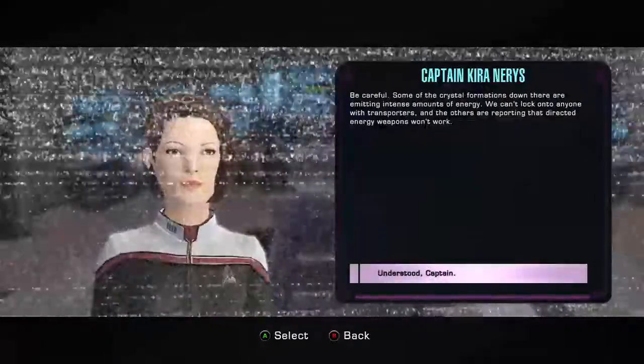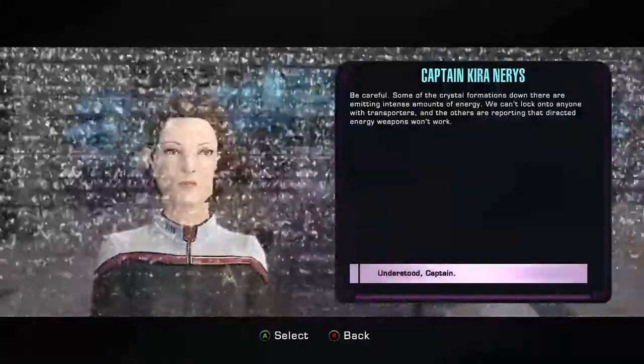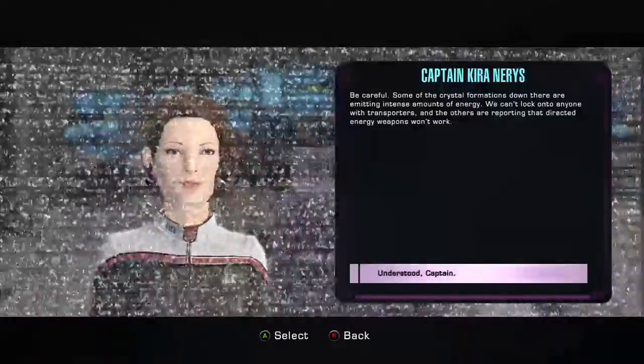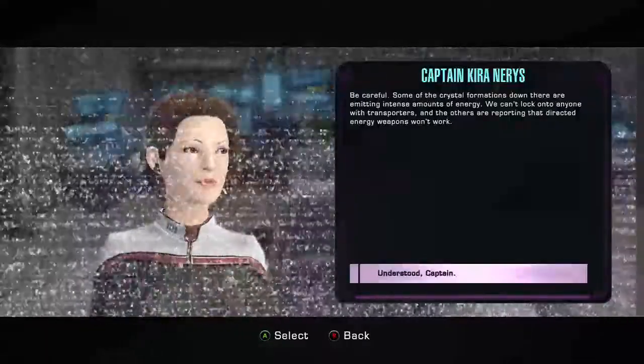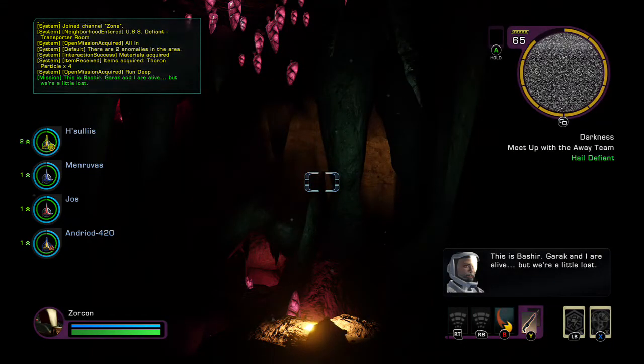Be careful. Some of the crystal formations down there are emitting intense amounts of energy. We can't lock onto anyone with transporters, and the others are reporting the directed energy weapons won't work. This is Bashir. Garrick and I are alive, but we're a little lost.